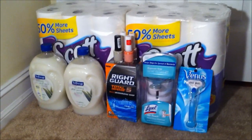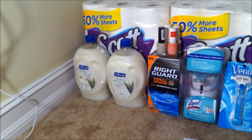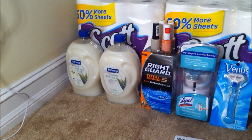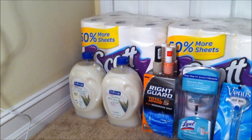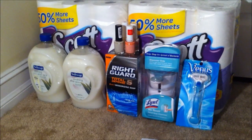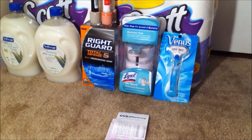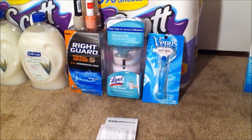Alrighty, this is my third transaction and I purchased two Scotts and two Softsoaps. They were buy one get one free as well. They were on clearance for $2.10. Some stores have them for $1.99. But I did use a 50 cents off coupon on that. Then I got a Rycard, four Revlon nail polish, a Lysol dispenser, and a Venus Gillette.